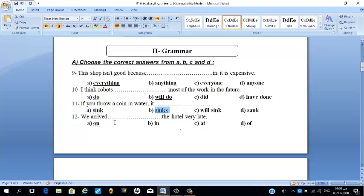We arrived blank the hotel very late. We arrived on, in, at, of. We arrived at the hotel.